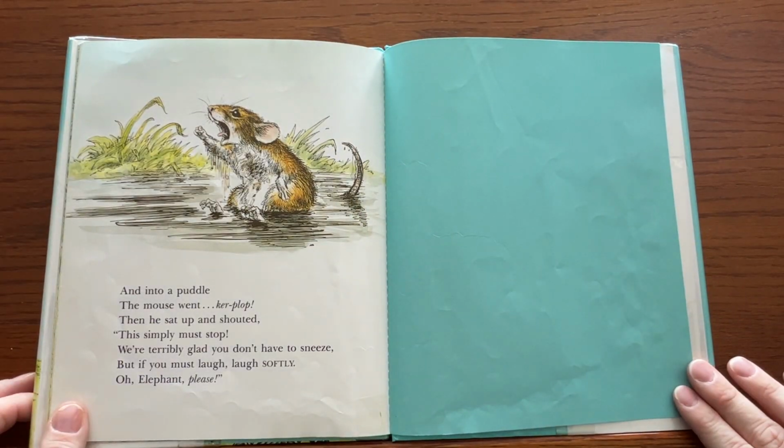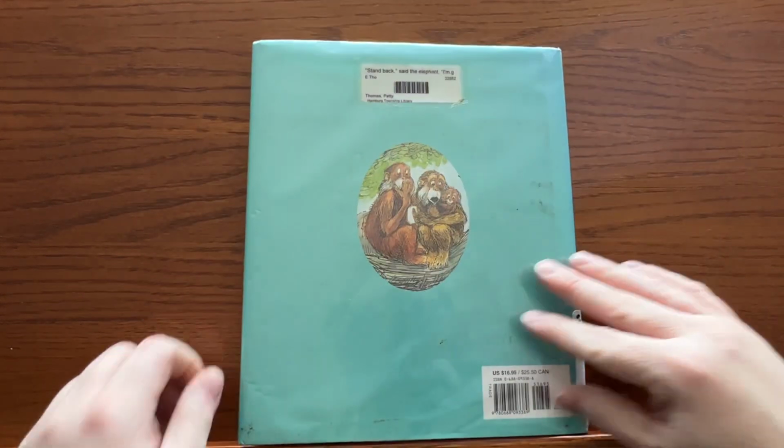And into a puddle the mouse went kerplop. Then he sat up and shouted, "This simply must stop. We're terribly glad you don't have to sneeze, but if you must laugh, laugh softly, oh elephant, please." The end.